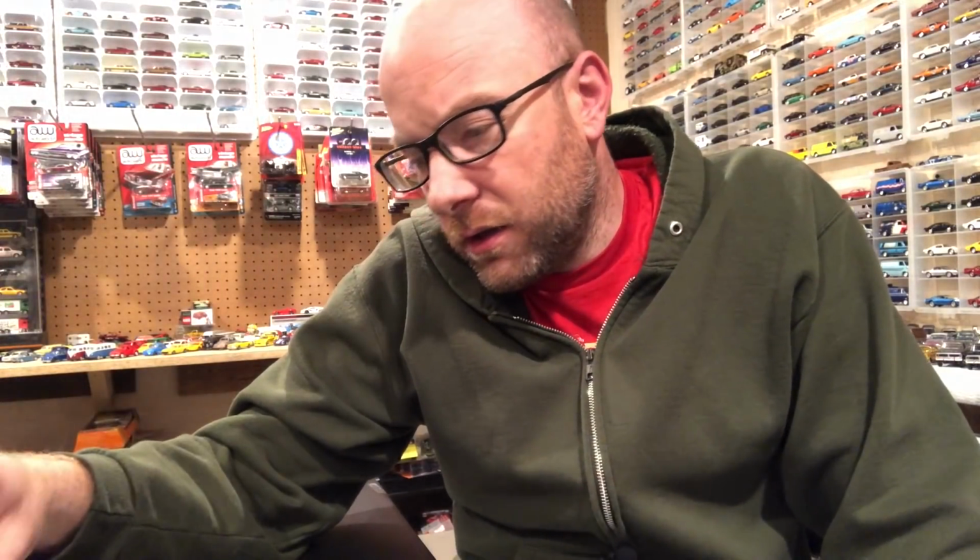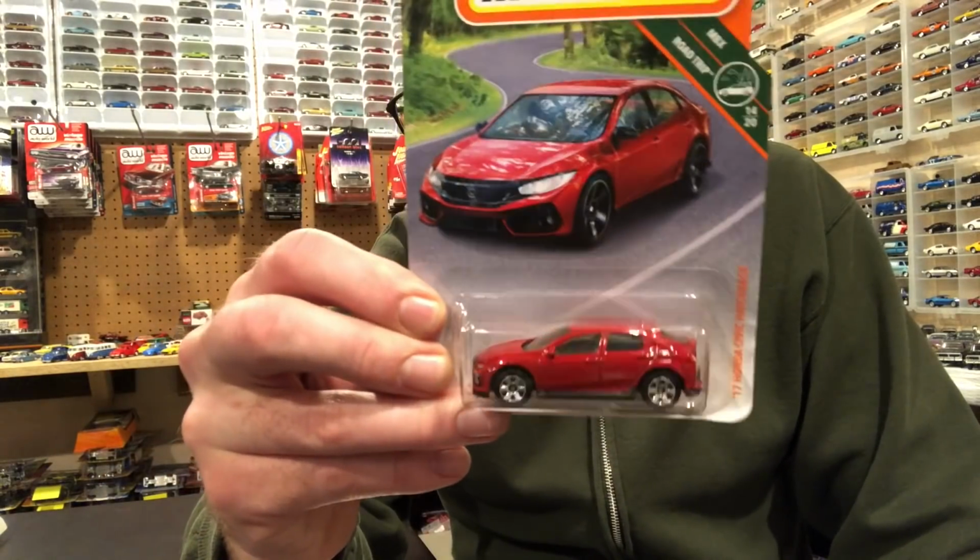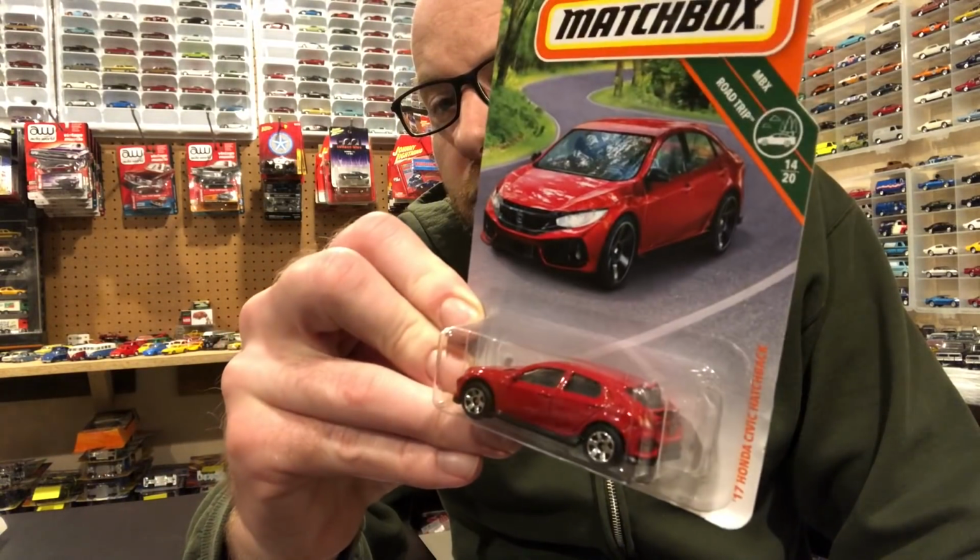I've also kind of fallen off with Matchbox basic models. Even though I love Matchbox basic models, I just don't know what's in what case and whatever. So I did find these actually in two different places. I found these two here.